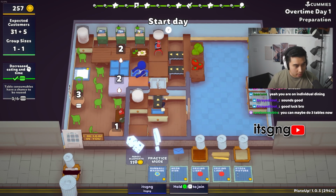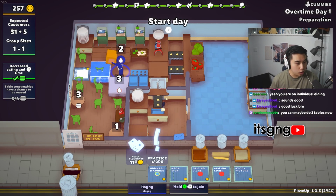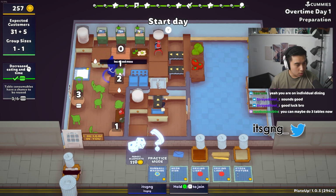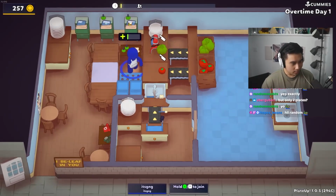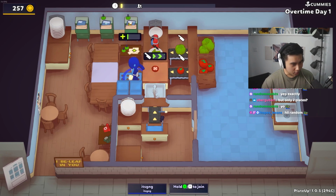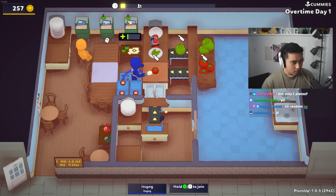Maybe do three tables now. Oh my God, I do. And I do this. Sheesh, this is crazy. Gotta start on my tomatoes. Maybe I should have conveyed the tomatoes. I don't know. Or had bought a mixer earlier on.